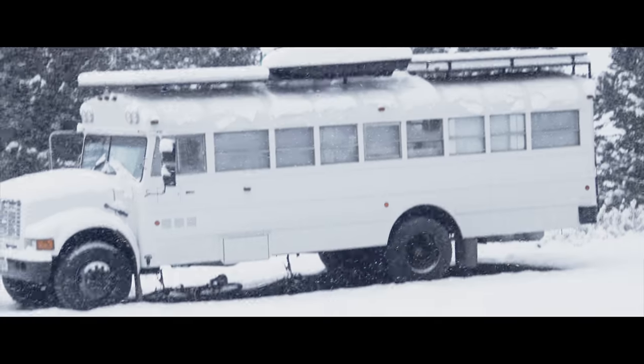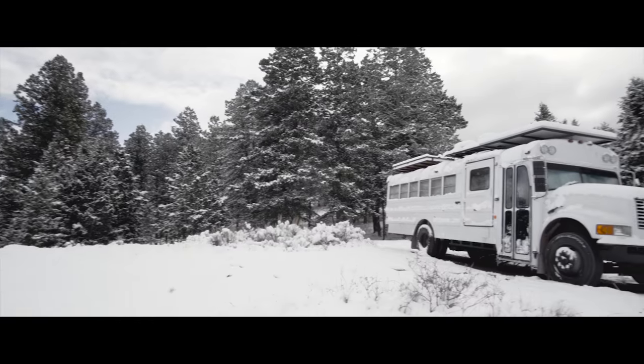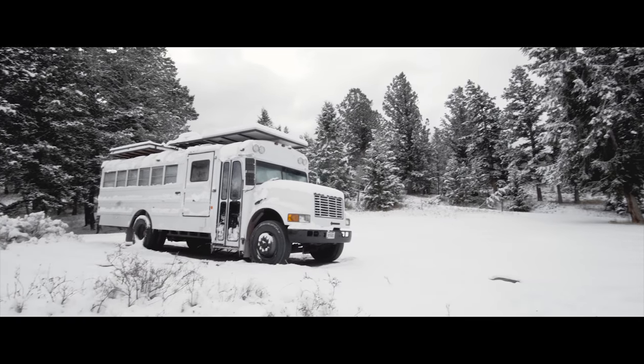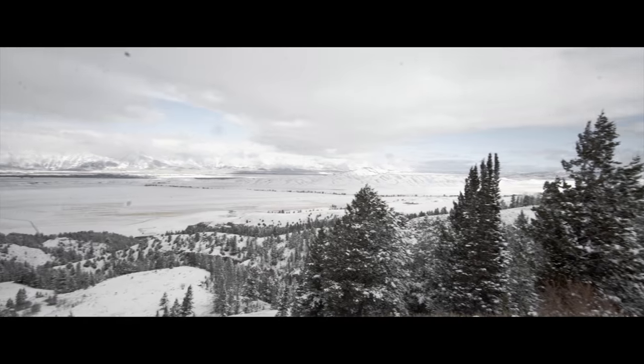So it always gets cold unless you pump the heat up, even with the heat going. Now that the sun's out a little bit and it stopped snowing, it's actually very pretty out here. Extremely beautiful. Let's go on a little walk.